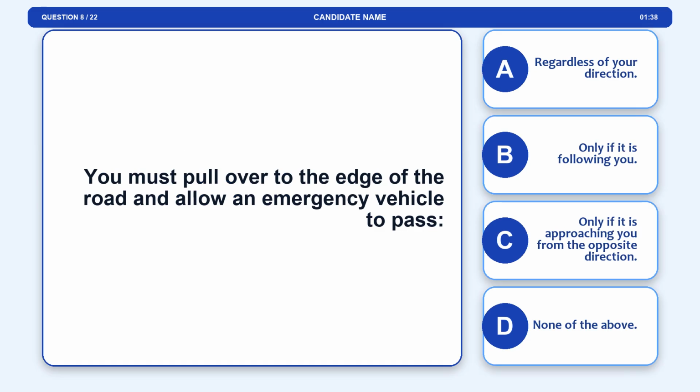Question 8. You must pull over to the edge of the road and allow an emergency vehicle to pass. Option A, regardless of your direction. Option B, only if it is following you. Option C, only if it is approaching you from the opposite direction. Option D, none of the above.